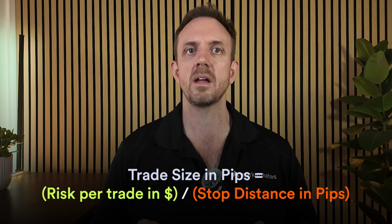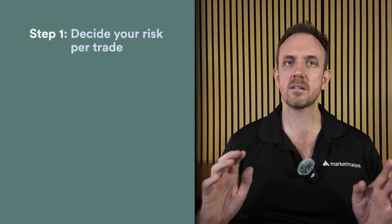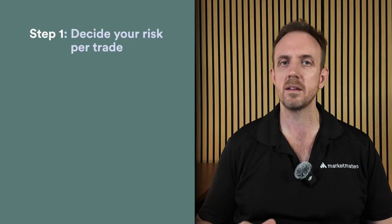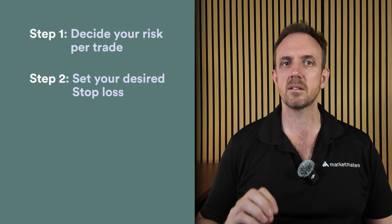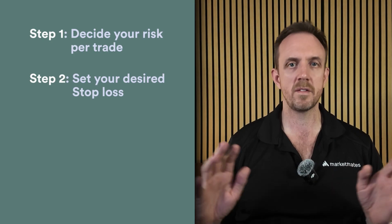Trade size in pips equals risk per trade in dollars divided by the stop distance in pips. So step 1, decide your risk per trade. This is also the amount that you should have calculated in the previous step based on your trading goals. In step 2, you set your desired stop loss. Let's say for this example, you want to put your stop loss 50 pips away.